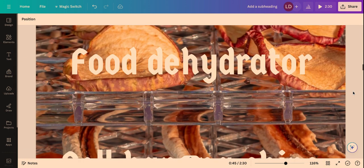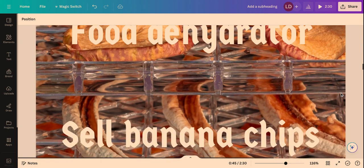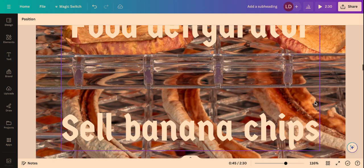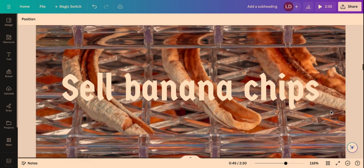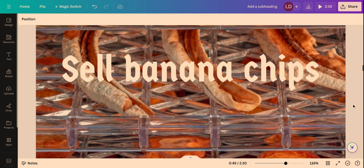So the first machine is a food dehydrator, and this allows you to remove the moisture from bananas, berries, apples, and so on. And you can sell these to health conscious people in gyms, on farmers markets, and so on. So I've written down banana chips as an example.